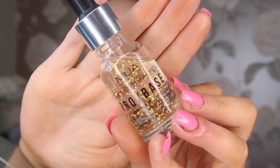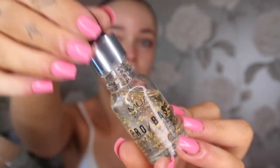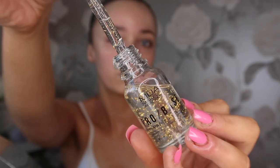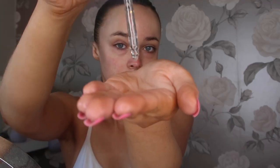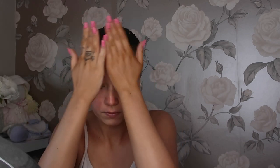The first product that I'm going to go in with is the MUA Face Oil with Gold Flakes. This does such an amazing job at making your makeup super dewy, and I just love the all-round feeling of this on the skin. It does make your face feel so smooth and super hydrated.